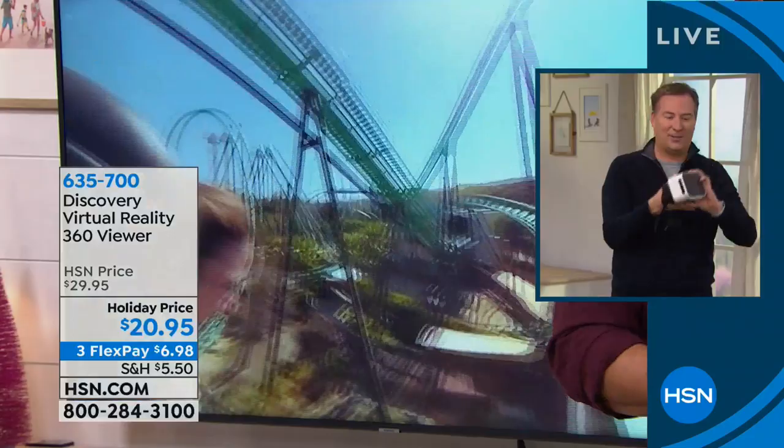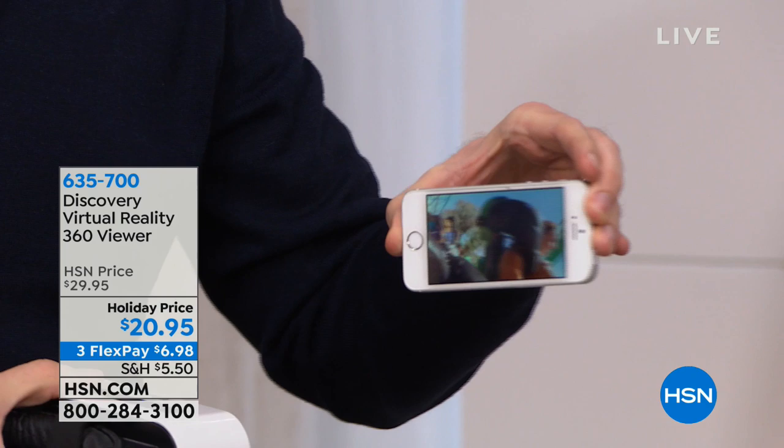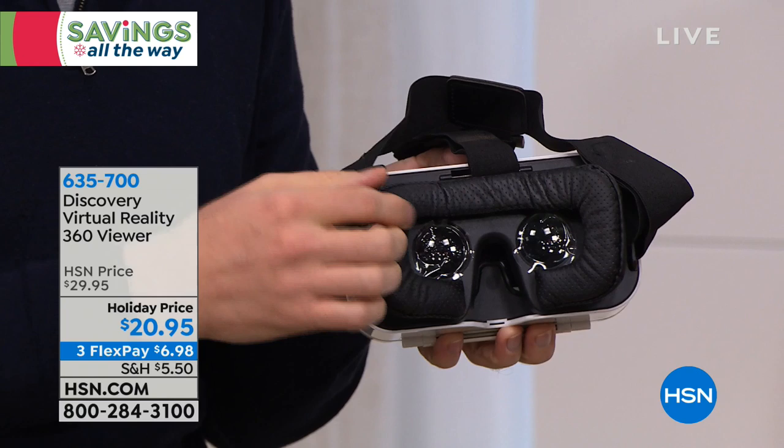So you download the app for free. There it is right there. We give you the free app. And now anything you see, watch as I twist and turn it, then it changes my view. So when you put that inside here, there's a little soft cushion that keeps your cell phone nice and safe. You close that up, and then you look inside, and now that movie is playing right there, and you're all in virtual reality.